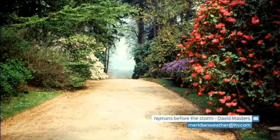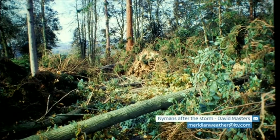I know we've already heard about the devastation that's been happening elsewhere in the region. He was the head gardener at Nyman's National Trust property in West Sussex. And we've got some photos here. This shows the area before the storm went through. Beautiful. And this is the same scene. It's just unbelievable. He says that 80% of the trees were lost, 20 of which were the largest in the UK, and it wasn't possible to walk around the garden without climbing over or under a tree every 15 yards.